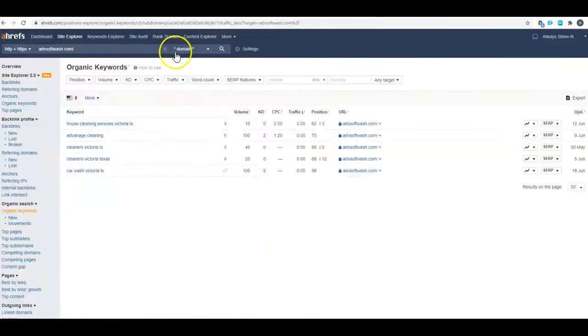I did pull this other site up on one of the other tools. They are ranking for a couple of keywords. This tool's not always 100% accurate. They're literally crawling every website on the internet, so sometimes they're a couple months behind, but I use it as a good reference, kind of a starting point. So you can see some of the keywords they're showing up for. They're not super great keywords, but that's what they're getting. Car wash, Victoria, Texas. If you get into washing cars, there's 100 people a month looking for that.